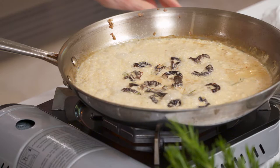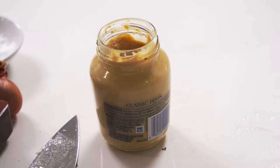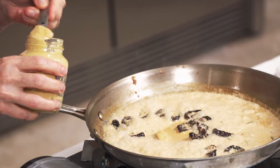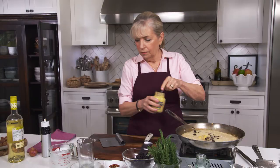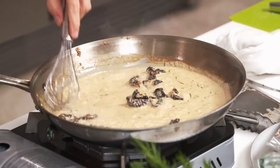This is just about ready. You can see how it's thickened quite a bit. I'm gonna add the mustard and taste it. We're using Dijon mustard, about 2 teaspoons. I like it, it gives sort of an umami hit to it, as well as some salt and acid.